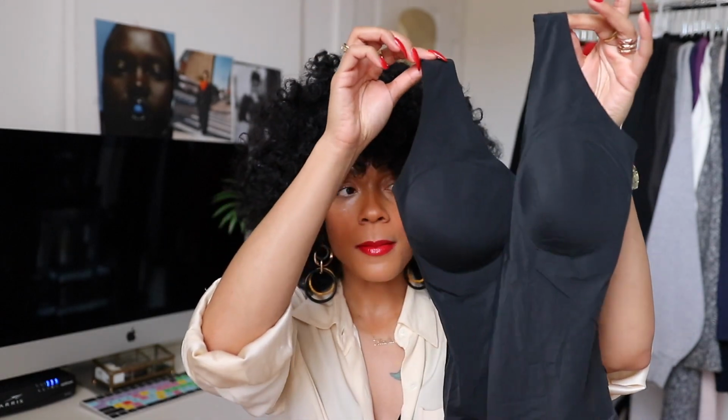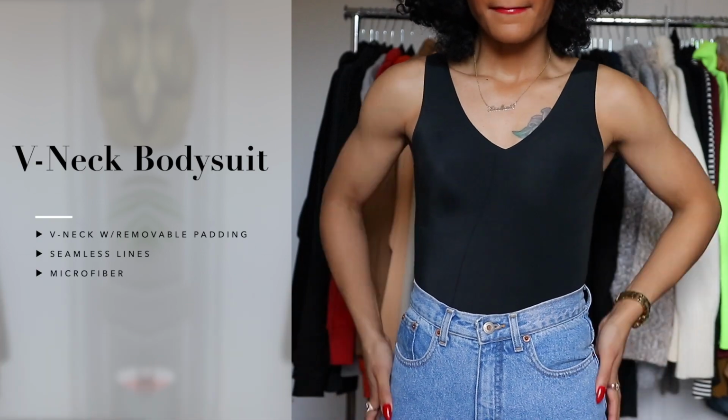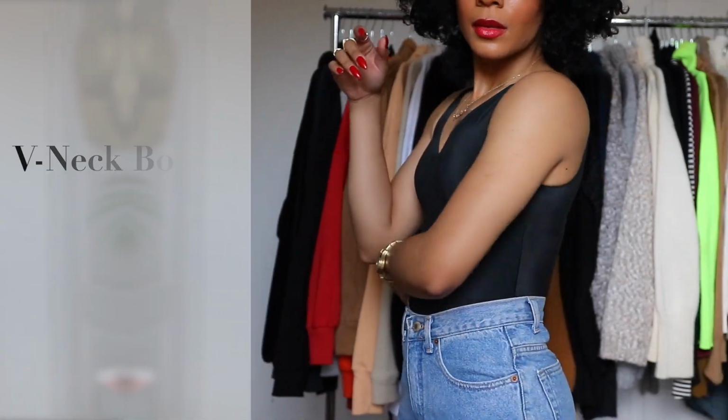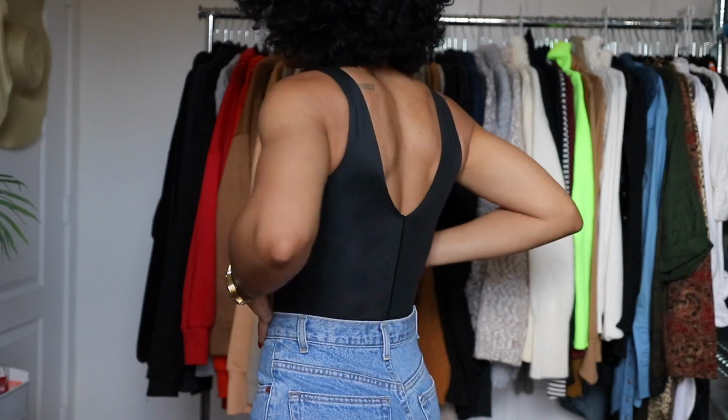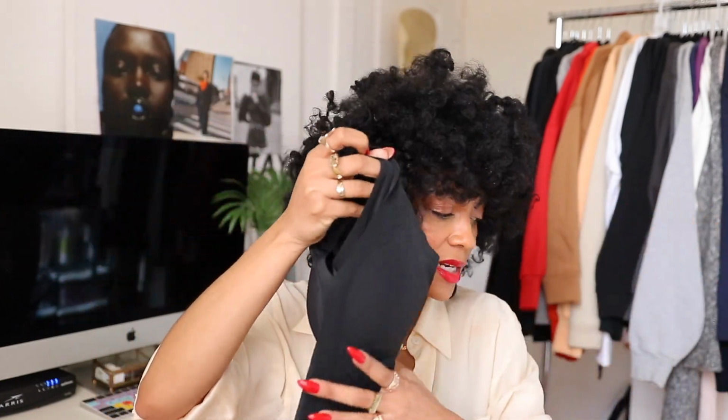All right, so let me show you guys what I got. First up, we have the V-cut bodysuit in black. So this is microfiber, so it's really stretchy. It's comfortable. You see there's no lines. And the padding, of course, also removable. This is easy to clean, easy to wash. It's just, girl, snatched in that bodysuit.